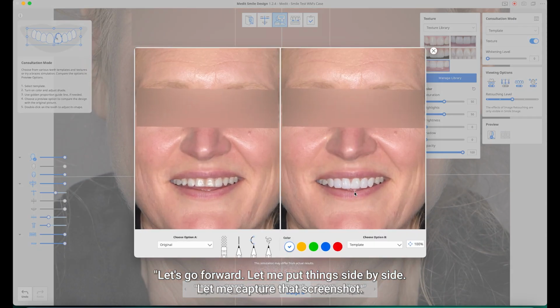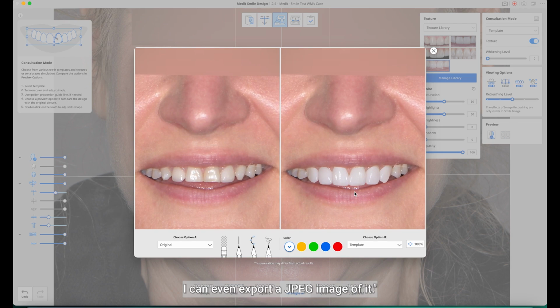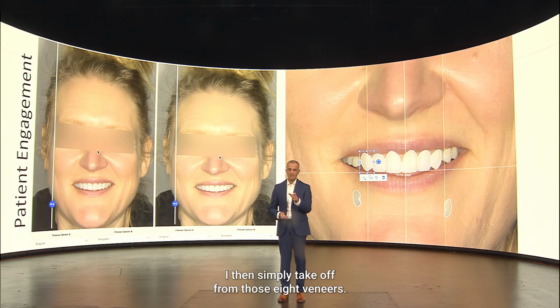Then I said, let's go forward. Let me put things side by side. Let me capture that screenshot. I can even export a JPEG image of it. I then go into my next screen. I then simply take off from those eight veneers, I sequentially take off some of the veneers.